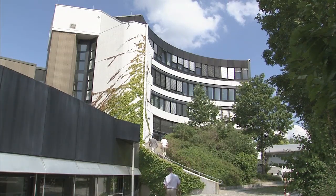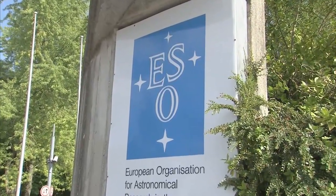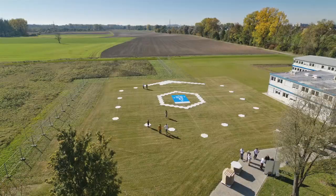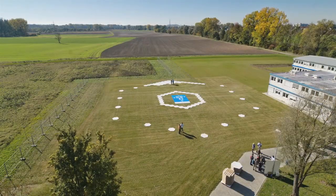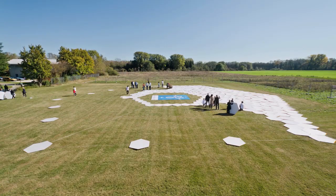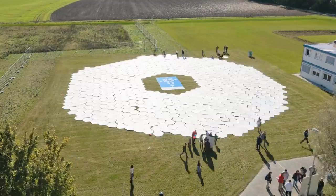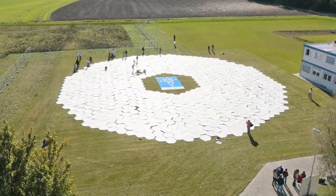On Saturday, 15th of October, ESO, the European Southern Observatory, opened the doors of its headquarters in Germany to the public. Throughout the day, thousands of visitors had the chance to help build a full-size mock-up mirror of the largest planned telescope in the world, the European Extremely Large Telescope, or E-ELT, and to experience many other aspects of ESO's work.